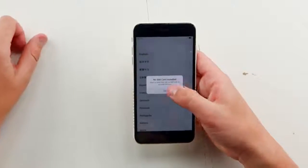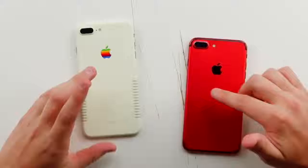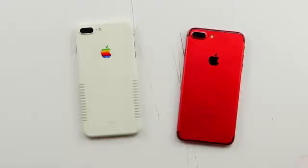Wow. That would have been so sick if they could have jailbroken this or something. I know one doesn't exist right now, but I would have just loved to have seen a retro logo power on and stuff. So let me know in the comments right now what you think looks cooler. The retro iPhone, which looks awesome, or the red iPhone that I made. I'm gonna say the retro.